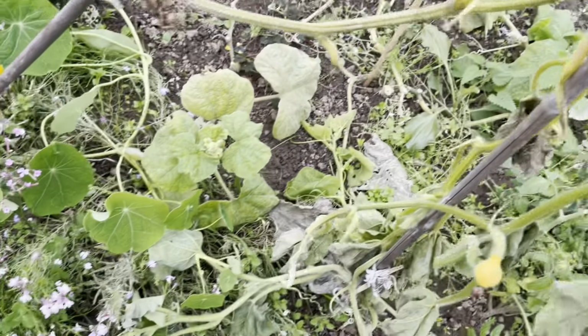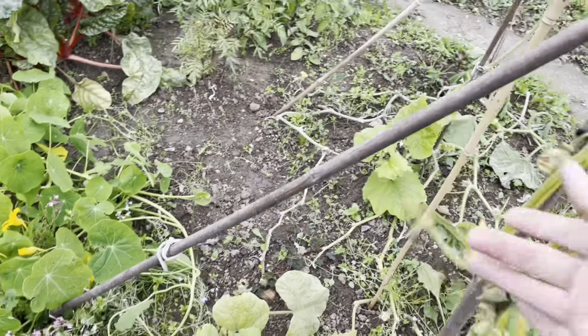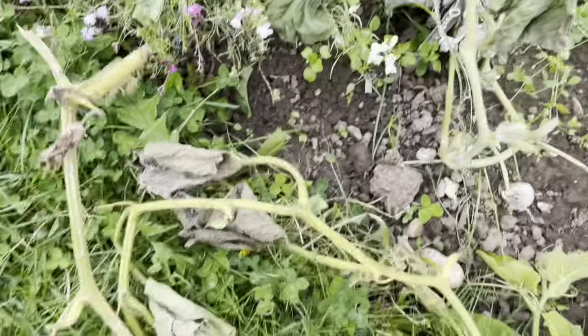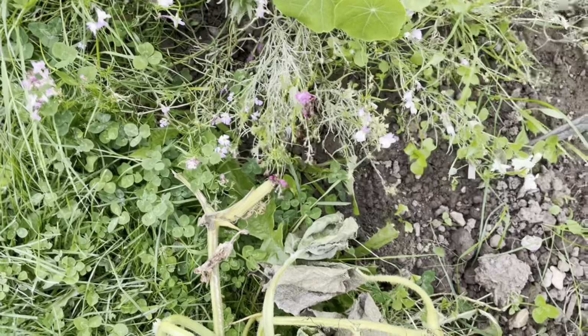There's a few dotted around. This has all died off, so I think I must have just not taken this off because the roots must be gone on this. But yes, that's had it. Must have forgotten to remove that.